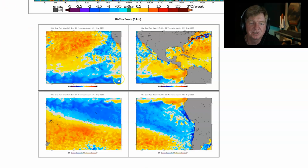All right, let's go up to the surface. See surface temperature anomalies, differences from normal for this time of year. South America here, Chile, Peru. Central America, California up there, Hawaii, the equator roughly here. The blues colder than normal temperatures.